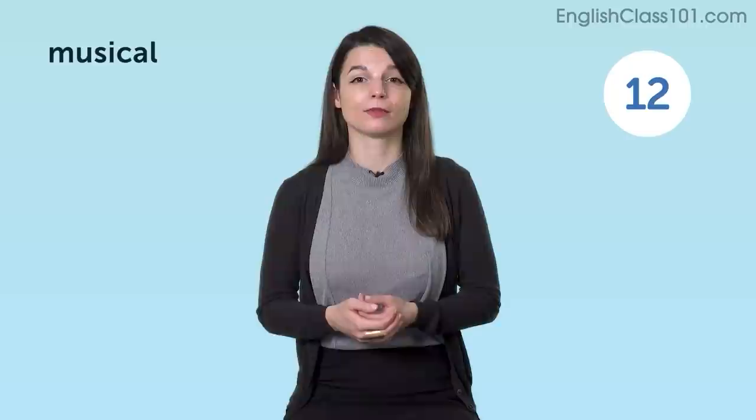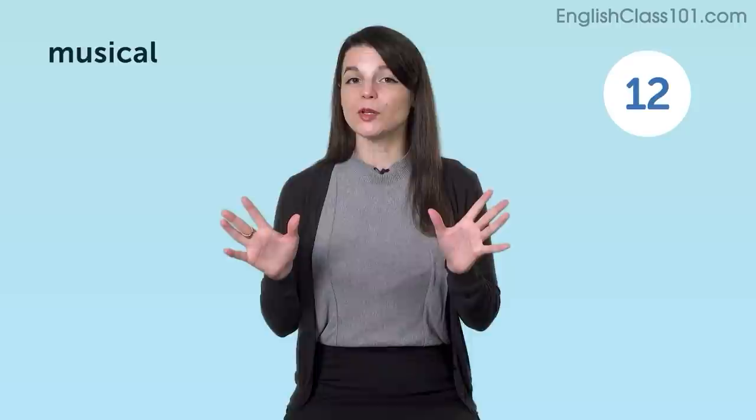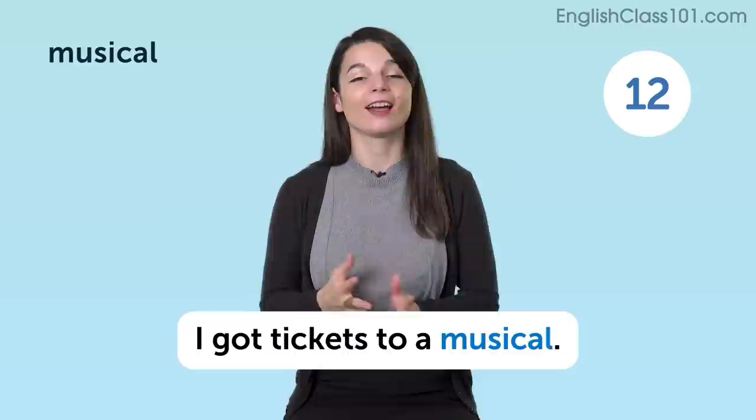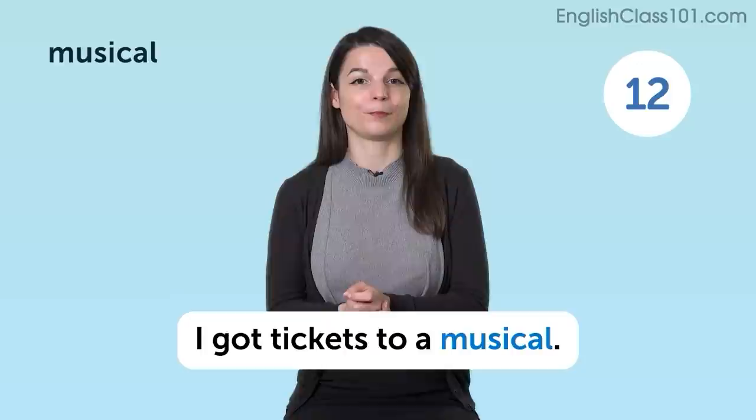Musical. So a musical is a type of live show. It's a live show where the actors and the actresses sing the story. I got tickets to a musical.